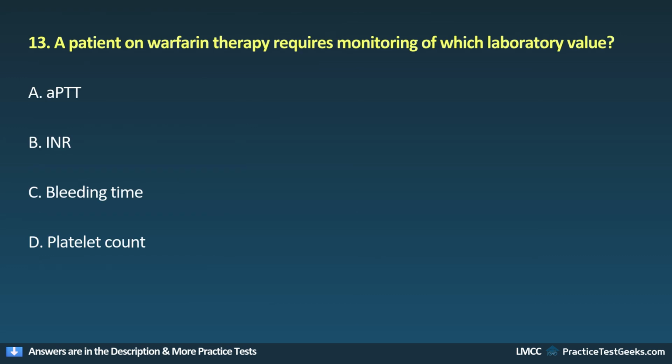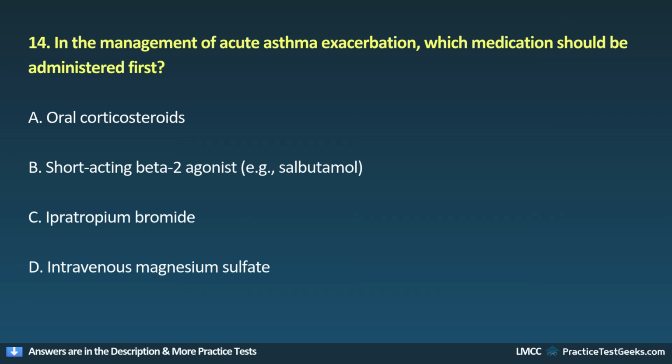13. A patient on warfarin therapy requires monitoring of which laboratory value? A. INR. B. aPTT. C. Bleeding time. D. Platelet count. 14. In the management of acute asthma exacerbation, which medication should be administered first? A. Oral corticosteroids. B. Short-acting beta-2 agonist, e.g. salbutamol. C. Ipratropium bromide. D. Intravenous magnesium sulfate.